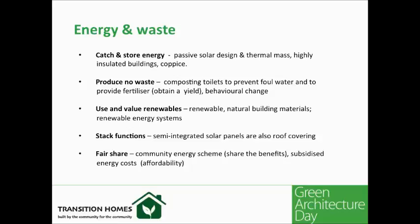We've considered, again, the permaculture principles, so catching and storing energy, designing the buildings with passive solar design in mind to capture the sun's energy and then use Earth as thermal mass to re-release that. The buildings will be highly insulated with low embodied energy materials, so reducing energy use in construction and also through their lifetime. We've opted for renewable building materials wherever possible, and renewable energy systems.